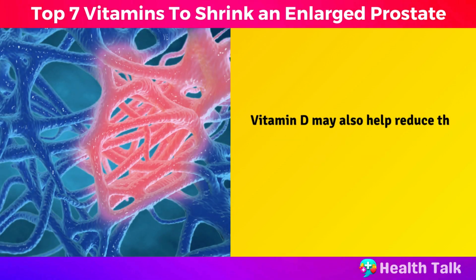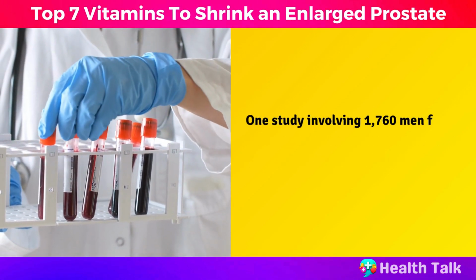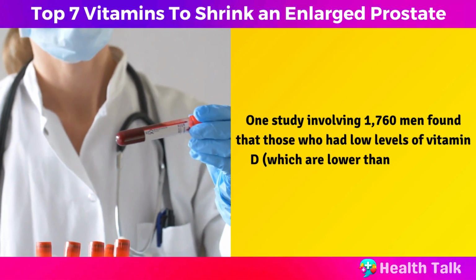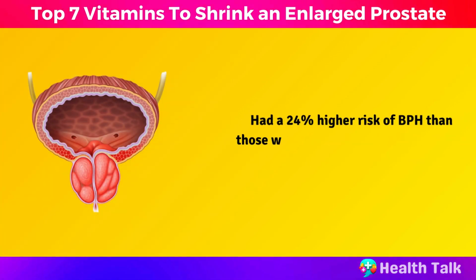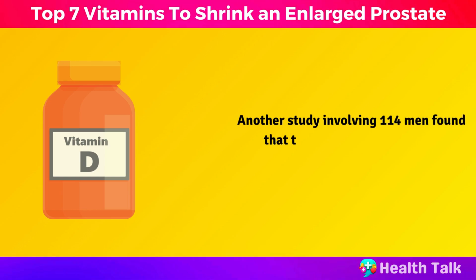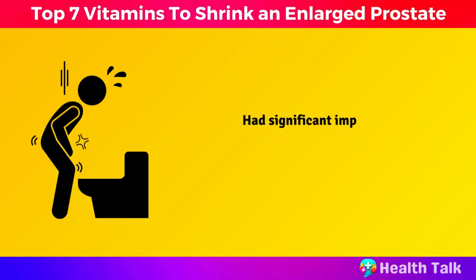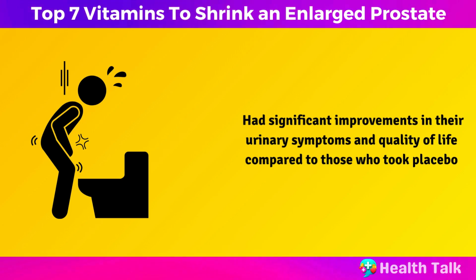Vitamin D may also help reduce the inflammation and enlargement of the prostate gland associated with BPH. One study involving 1,760 men found that those who had low levels of vitamin D, which are lower than 20 nanograms per milliliter, had a 24% higher risk of BPH than those who had normal levels, which are higher than 30 nanograms per milliliter. Another study involving 114 men found that those who took vitamin D supplements for 1 year had significant improvements in their urinary symptoms and quality of life compared to those who took placebo.